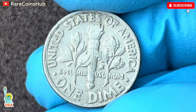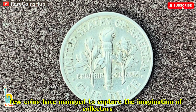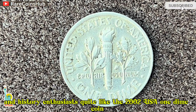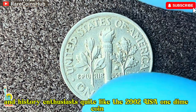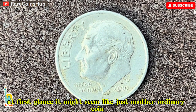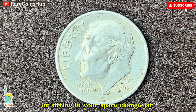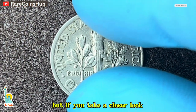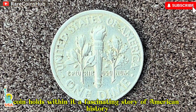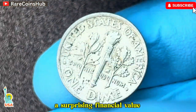In the world of numismatics, few coins have managed to capture the imagination of collectors, investors, and history enthusiasts quite like the 2002 USA 1 dime coin. At first glance, it might seem like just another ordinary coin, tucked away in the corners of your pocket or sitting in your spare change jar. But if you take a closer look, this seemingly humble coin holds within it a fascinating story of American history, artistry, and, believe it or not, a surprising financial value.